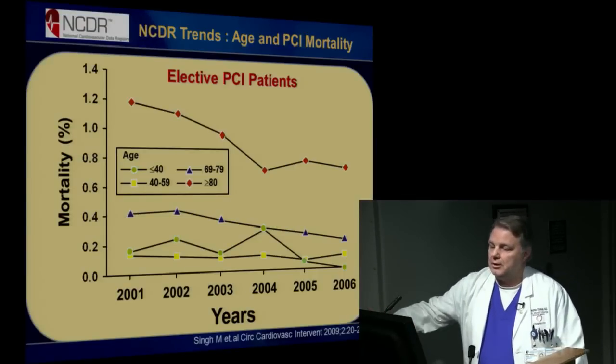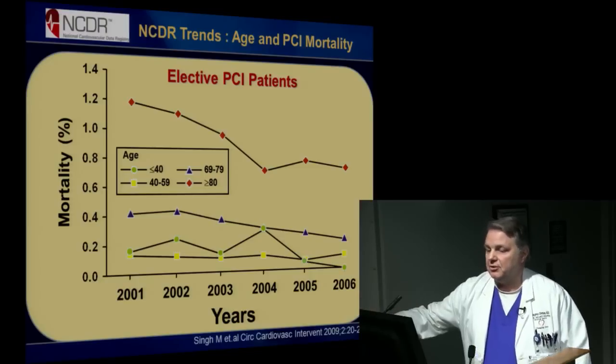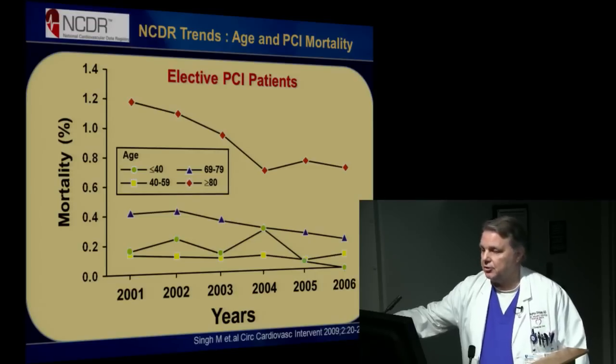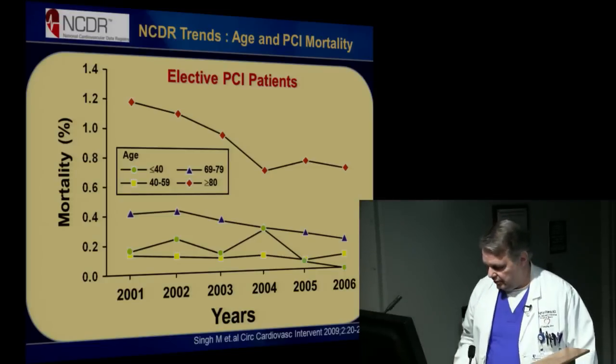PCI has got much more safe. This is actually from NCDR, published a few years ago now, looking at the outcomes in the last 6 or 7 years for PCI among different age groups. And you can see that for patients coming for elective PCI who are relatively young, we're looking at a 0.1 to 0.2% mortality. Now the elderly is a different ball game altogether. They still have a 3 to 4-fold higher risk of peri-procedure mortality. And obviously many of the patients that we see with left main disease tend to be elderly, as you can imagine.